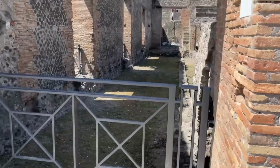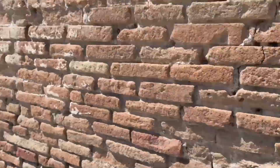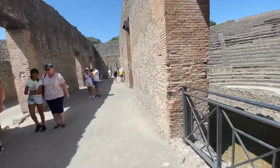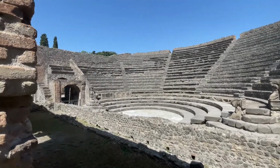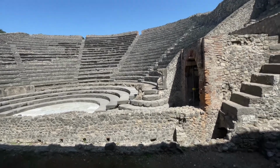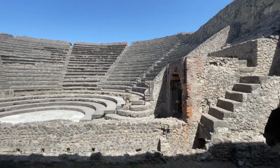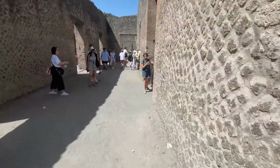Theater. Oh, they have the little theater closed, do they? So here's one theater, and this is the small one. So they could do little shows here, and I think this is for water, so they could have a ship floating through or whatever. And it'd be full of statues and stuff, and I think it's even covered.